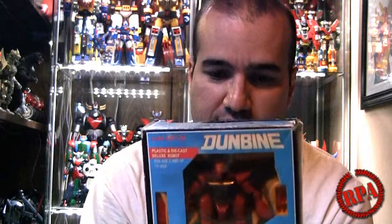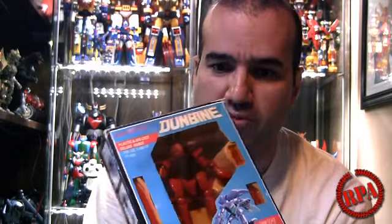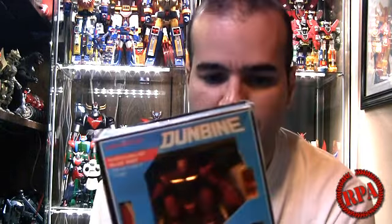Now, as far as new scores or hauls, whatever, I had another Dougram. I have tons of these, but I don't have a red one. So I finally was able to get a red one. There's usually a little card up here, and it's actually folded inside the box, which is cool. I thought it was completely ripped off.